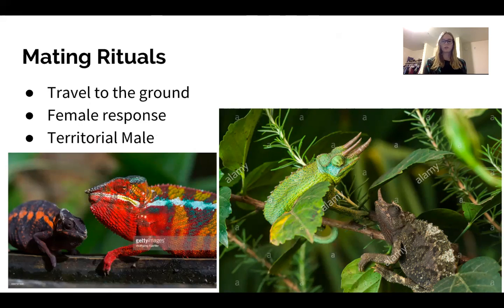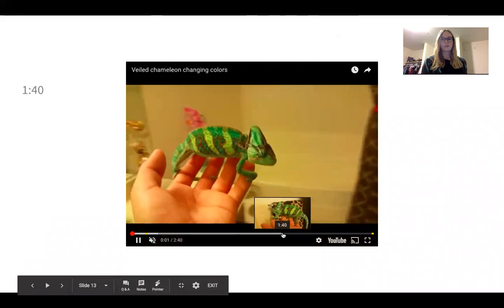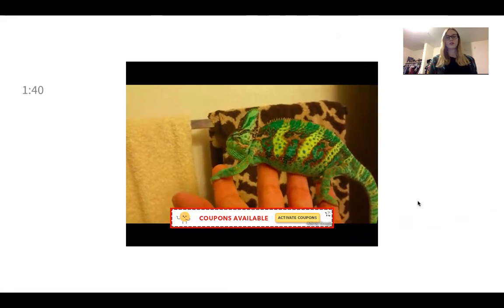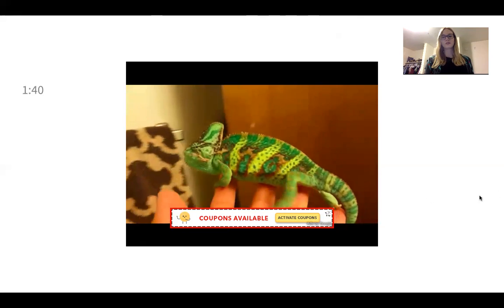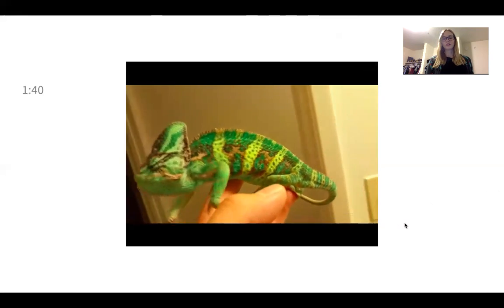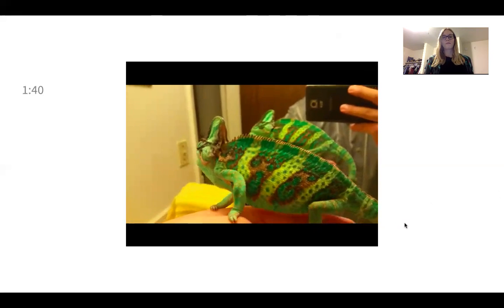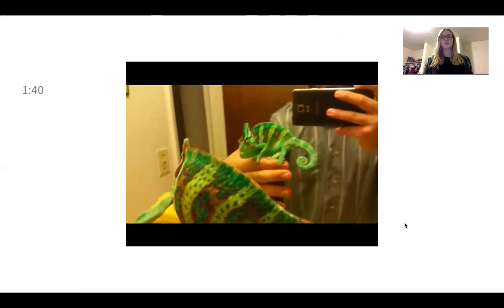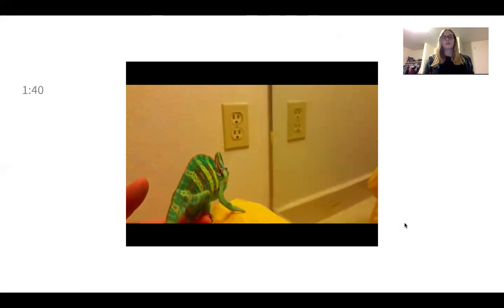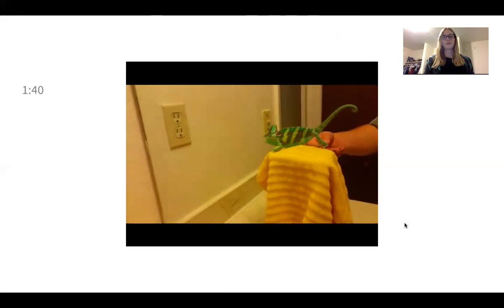And I'm going to show you a video. So in the video, right here, the chameleon is pretty calm. His colors are what they would normally be. And as he puts the chameleon to the mirror, you will see we change his colors, start to display a little bit because he thinks he's seeing another male. So he does the curling and uncurling of his prehensile tail to show off. He also kind of shows himself sideways and puffs himself up so he looks bigger.